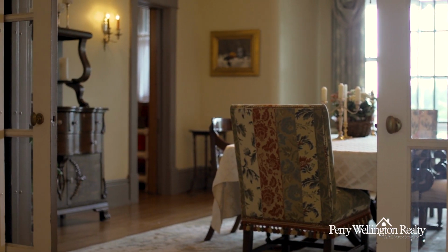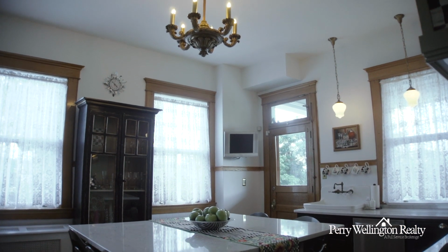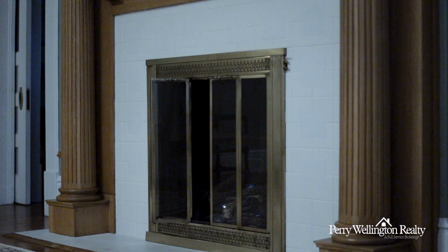There are surprises at every turn, rooms much larger than you might expect. 11-foot ceilings on the first floor that flow gracefully from the foyer to the grand ballroom that features a fantastic fireplace meticulously restored to its original splendor.